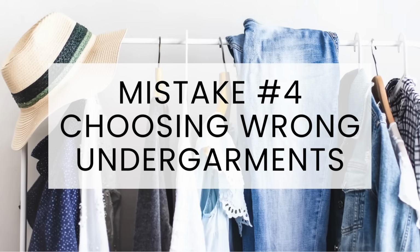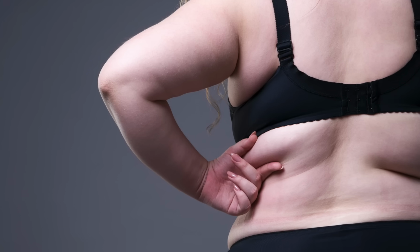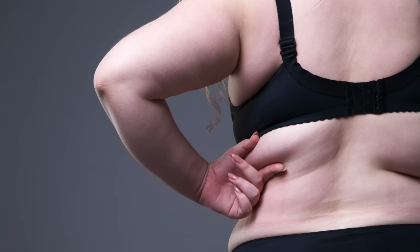Number 4 on my list is a big one that I think a lot of us make, and it's choosing the wrong undergarment. And it really has to come down to how they fit your body. If you choose poorly fitting undergarments, they're going to create visual lines, bulges, or distortions to your silhouette. And what that does is it makes your outer clothing appear less smooth or well fitted. For example, if you have a bra that's too tight, it might cause spillage either on the side or at the straps, or it might cause back bulges, while the wrong underwear can create visual panty lines.